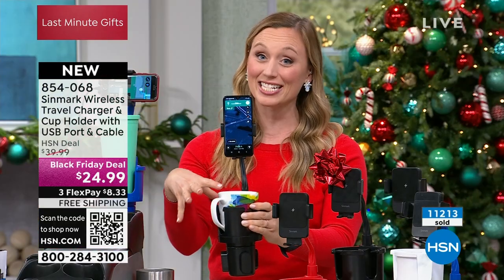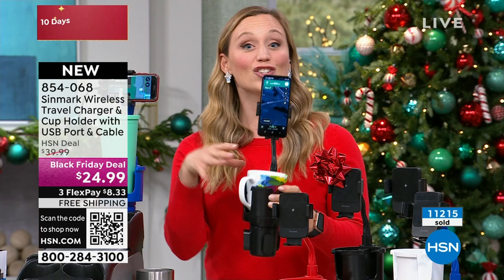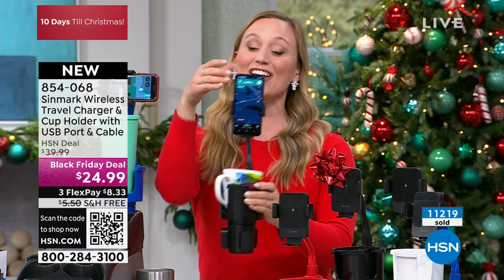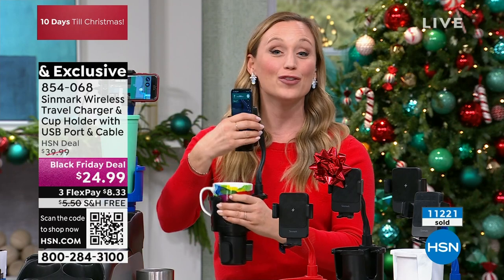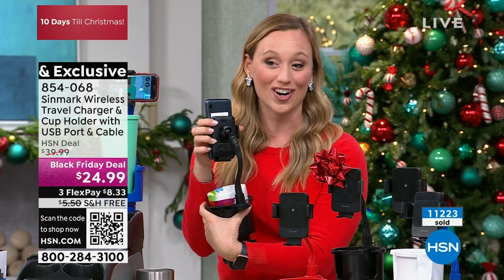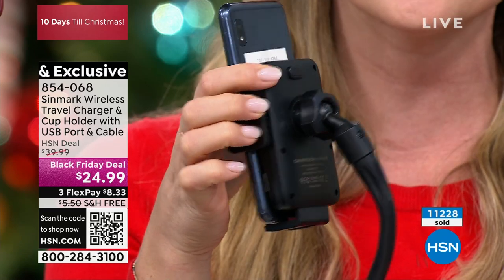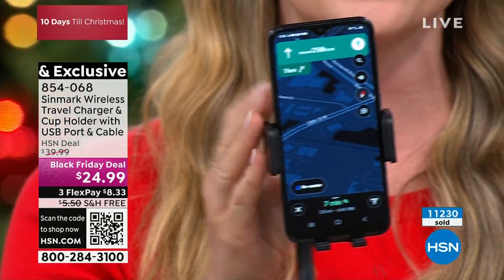This is an expanded drink holder. I have seen just expandable drink holders for cars at more than this. And they're not the wireless charger. Have you looked at the price of wireless chargers out there on the market? They can be pretty pricey. So wireless charging and, of course, that convenient phone holder.